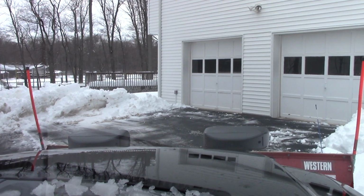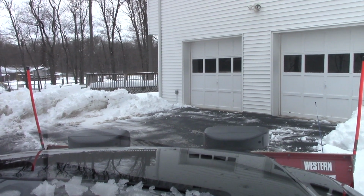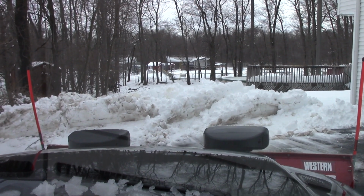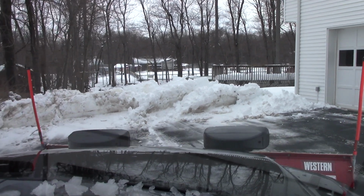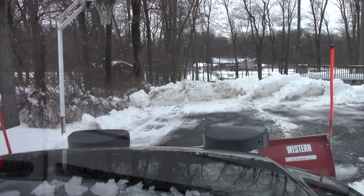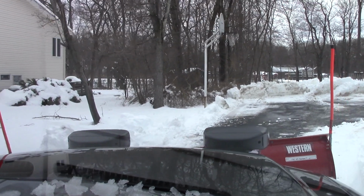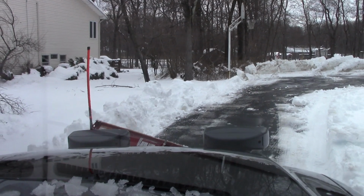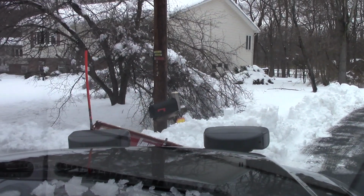Now, to be fair, if I did turn around, I probably could have just pushed that snow forward, but it would have taken a little bit of time to turn around, and I don't know. What's your opinion? Would you rather A, back drag, B, turn around and push the snow forward, or C, get out of the truck, stretch your legs, and shovel? Or I'm sure there's some guys out there that actually have people for that. Shovel partner, or shovel worker, whatever you want to call them.